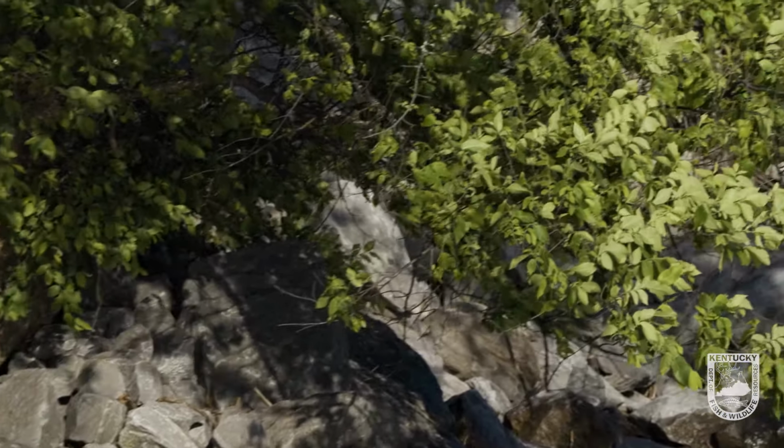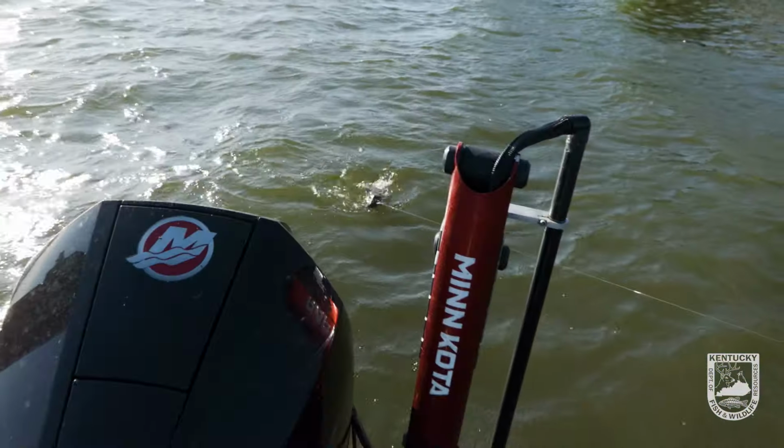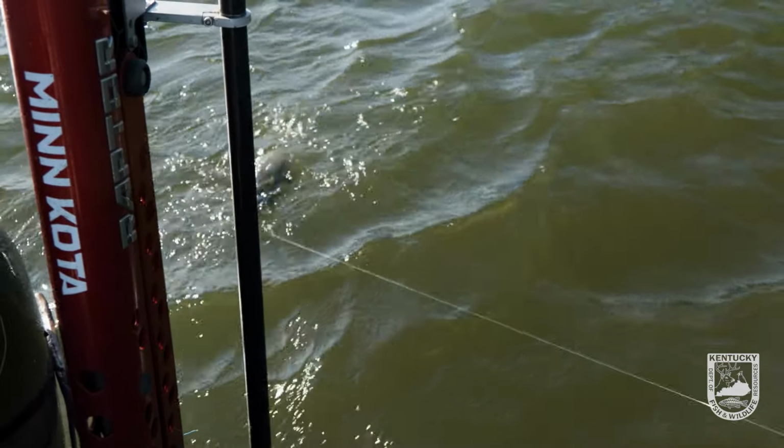Quit running so fast. I got something here. Put it in reverse, Terry. We're chasing a mink and he's got something hooked up. I think that's a catfish. That's hilarious.